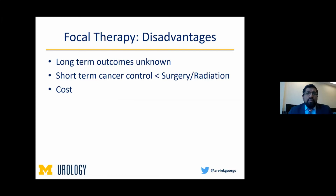So what are the disadvantages of focal therapy? And these are big. The long-term outcomes are really unknown. The short-term cancer control could be considered less than surgery or radiation, and it is, but also when I say could be, if we consider biopsy-related outcomes of 20 to 30% persistent disease, that's pretty consistent with what we see with positive surgical margins for T2 disease in radical prostatectomy.